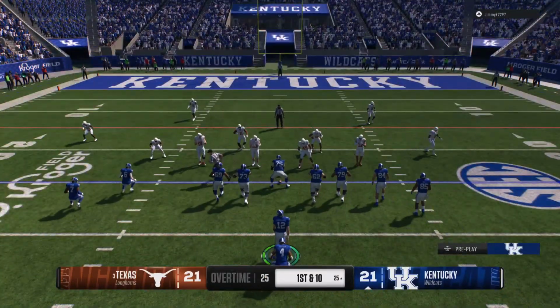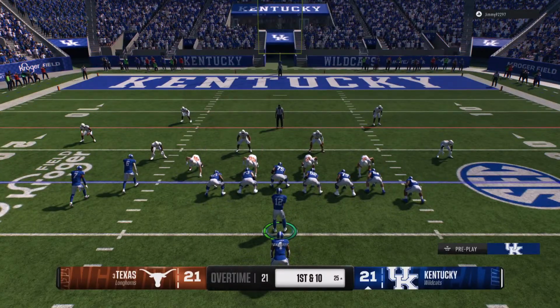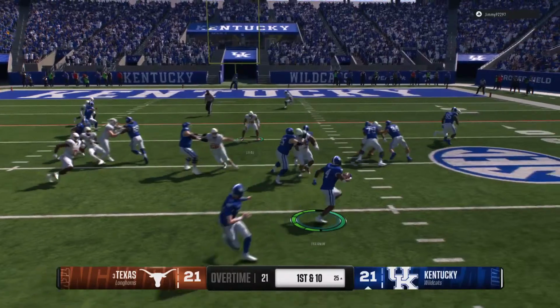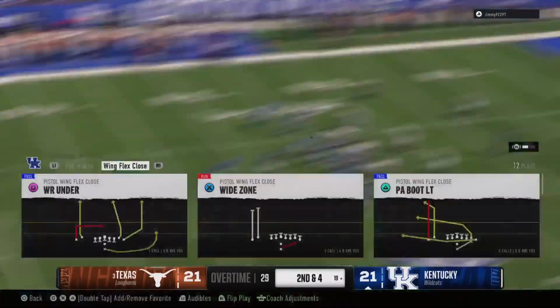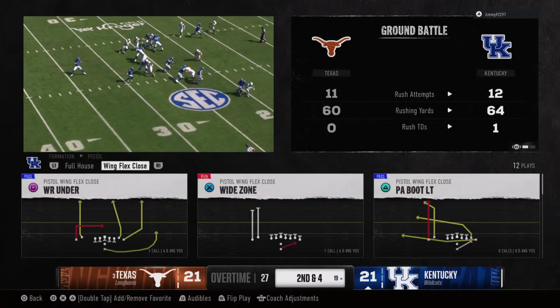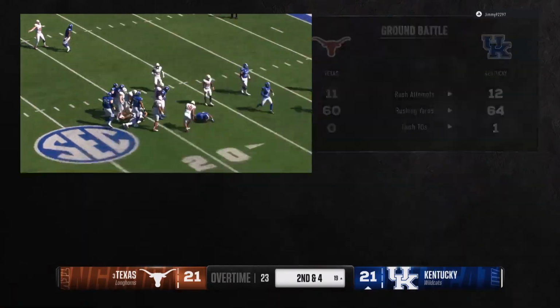They'll snap it from the 25 here on first down. Takes the handoff, and he's going right. Tackle is made after a pickup of 6 down to the 19-yard line. How about getting that big play on the ground here in OT?